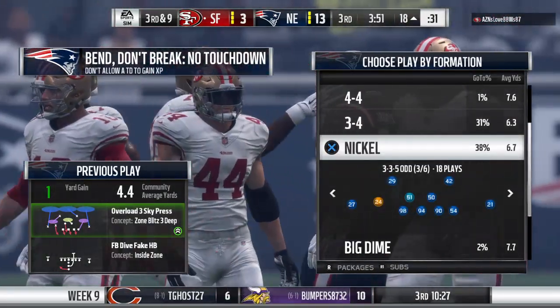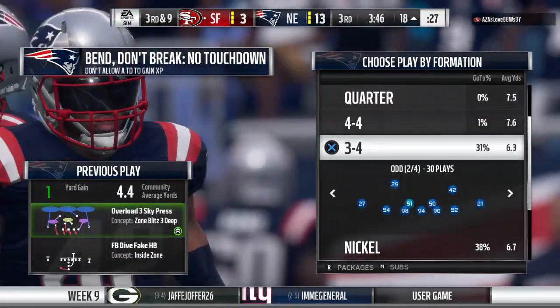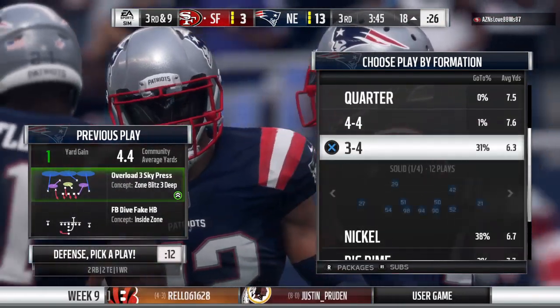Not the start to the drive they were looking for. That run doesn't do much at all. No, not at all. And it leaves them with 3rd and long. And you know, this is the time of game where these drives really start to matter. They got to make some moves.